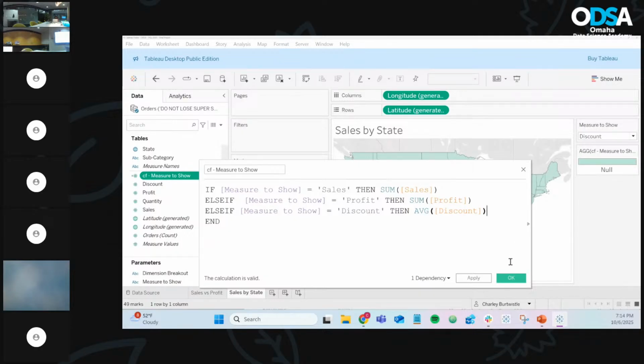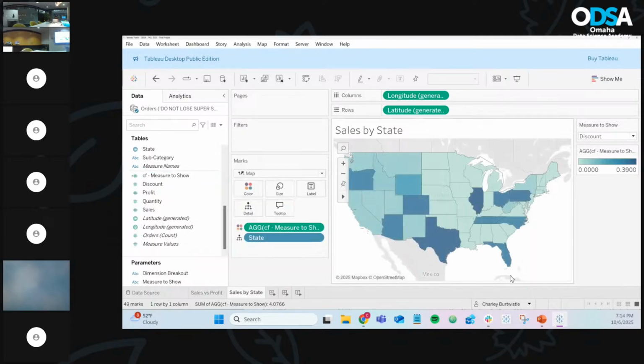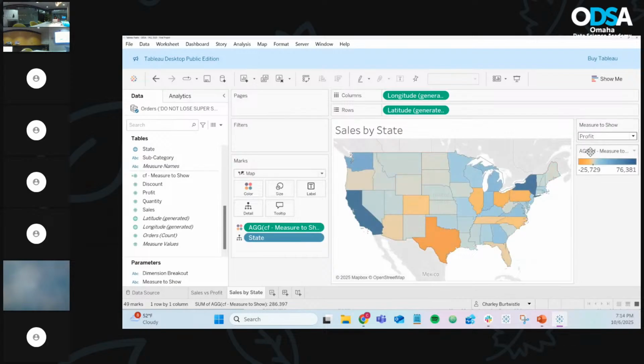Sweet. So now if we click OK, voila, now we're showing an average discount, a total profit, a total sales, and I'll show you guys how we can change how these display to actually show total sales, total profit, average discount without breaking everything, but we won't do that yet. Before we take our break, let's go ahead and toss both of these in a dashboard. And we will essentially have the structure of our final project already done.